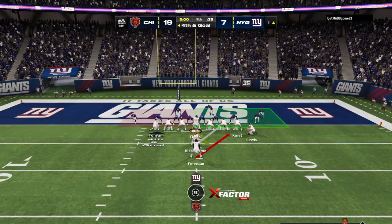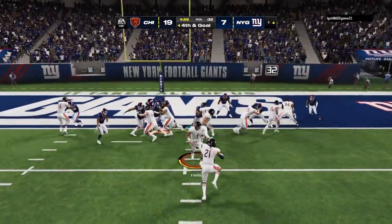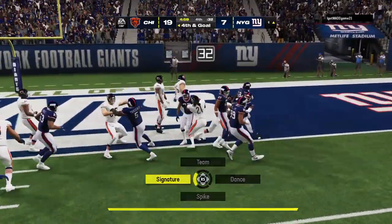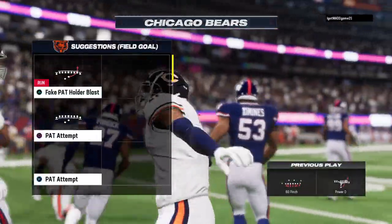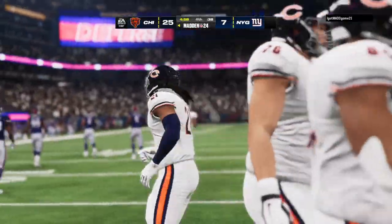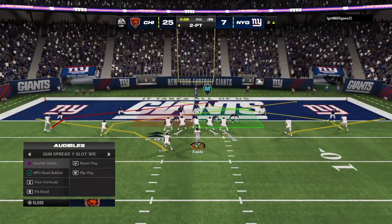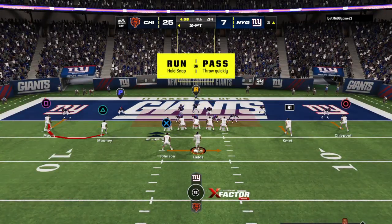And they're going to go for this thing. They're not going to leave anything to chance. They're going to roll the dice on 4th and goal. They'll go with Foreman, and he is in. Touchdown, Chicago. Deontay Foreman taking it in from a yard out. And the Bears have put this one to bed here in the 4th quarter.